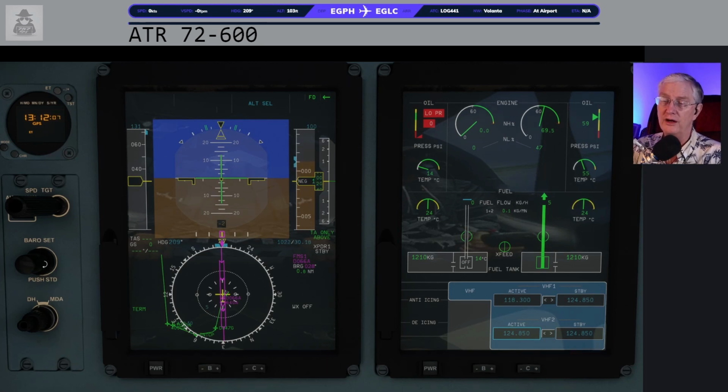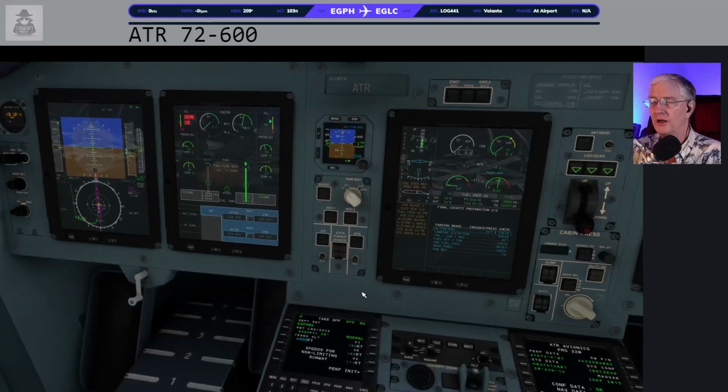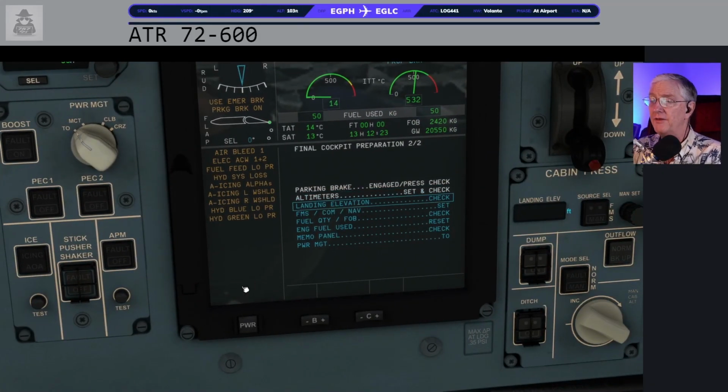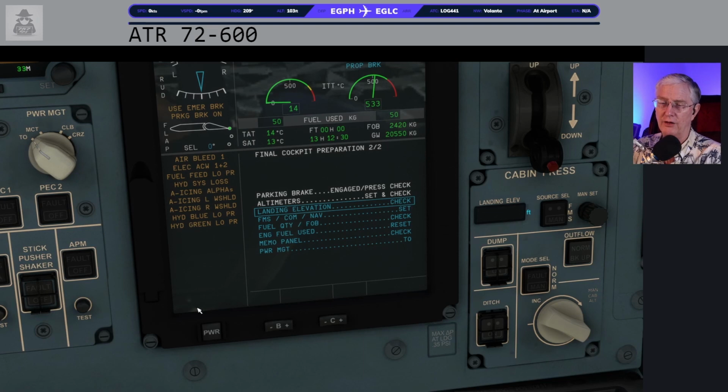One of the things here is it sets all of your altimeters, which is really nice. I know it destroys a little bit of immersion, but seriously, when you're in a two-person cockpit and you're by yourself, you don't need that kind of immersion, especially in a big VATSIM event. Landing elevation, if you've done your flight management computer, your landing elevation should be blank, and there should be a little blue indicator there. And so that looks good.